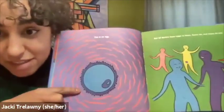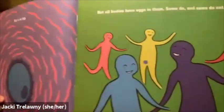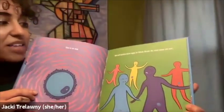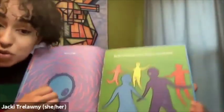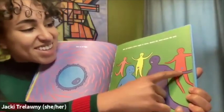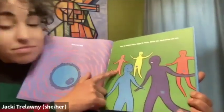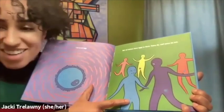This is an egg. Not all bodies have eggs in them. Some do. There's an egg. There's an egg. There's an egg. And some do not. No egg. That's not an egg.